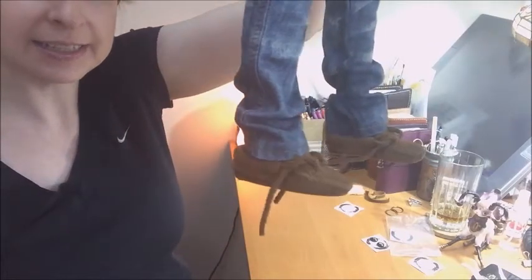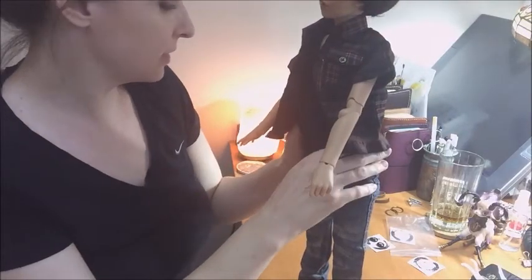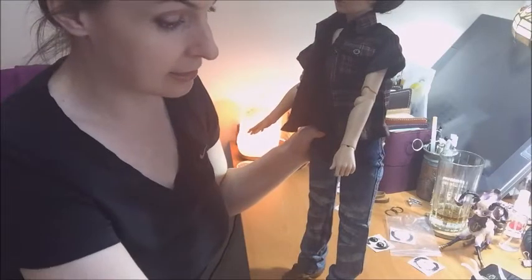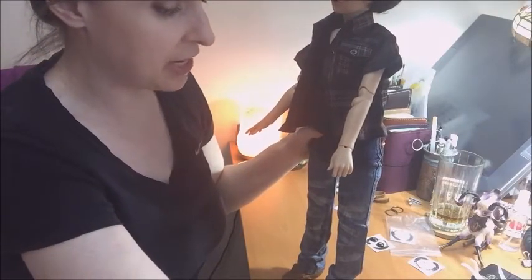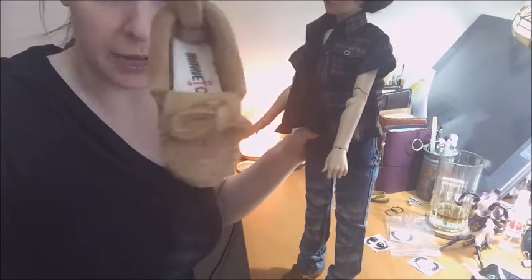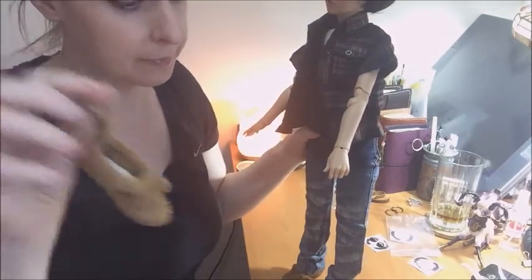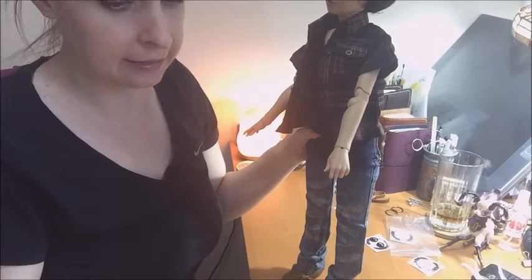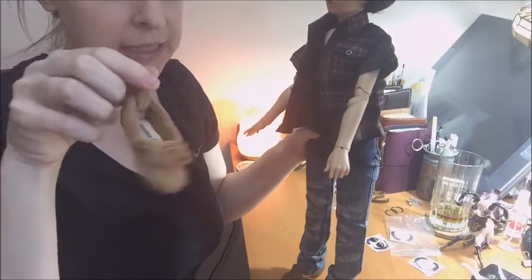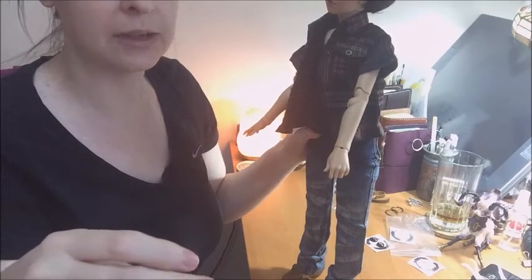And then I have these. I got these ages ago. These are some leather Minnetonka keychains. Here I have another pair of them. Minnetonka makes moccasins for people modern day, and these were some keychains that I got. I got them online, and I don't know if they still have those available. That's gotta have been a year ago now that I got these.